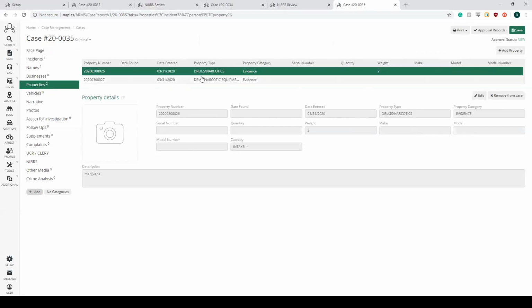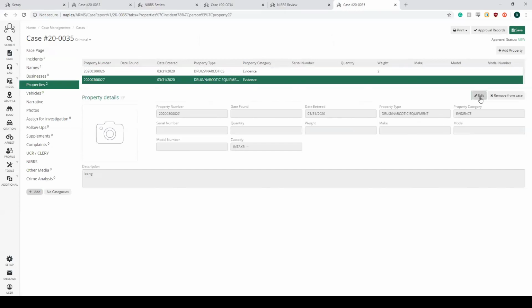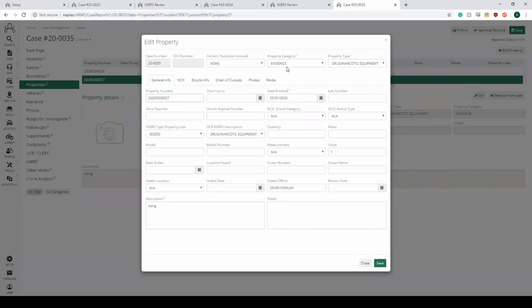And you have to have both of those to be able to put property of these types. So equipment, we'll look at that one. This one's easy. You put in evidence, drug narcotic equipment, and that maps down to seized and drug narcotic equipment. And then the value is going to be 1. So value of 1 just means you don't know the value. And that's how NIBRS sees it. That's how the FBI sees it, is 1 is always going to mean unknown value. And so for this drug narcotic equipment, you always have to have it valued at 1.